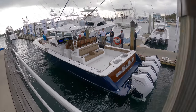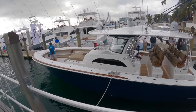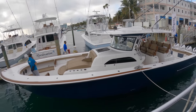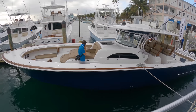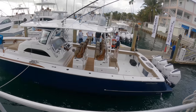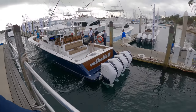Check this thing out. Quad 450Rs. Absolute beast. Now this boat starts somewhere around 1.1, rigged out as you see it, around 1.5, roughly, don't quote me on it, but just so you guys have an idea. We're gonna jump on board, get a full tour, get the drone up in the air, and really show you as much as we possibly can about this beautiful new center console by Valhalla Boatworks.